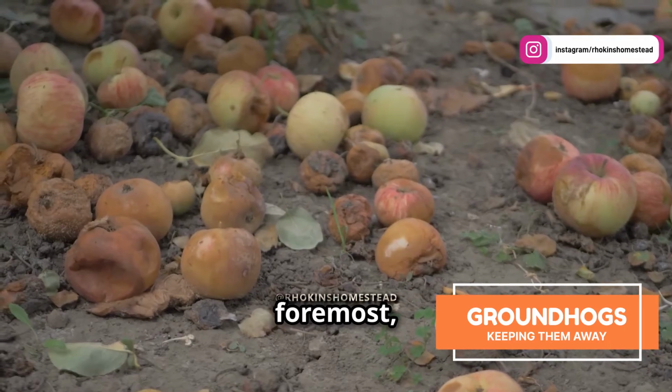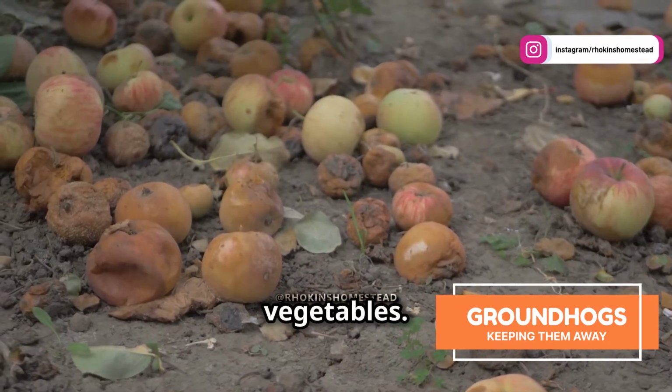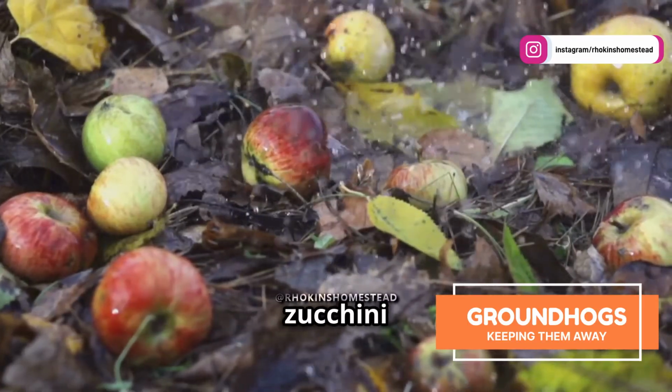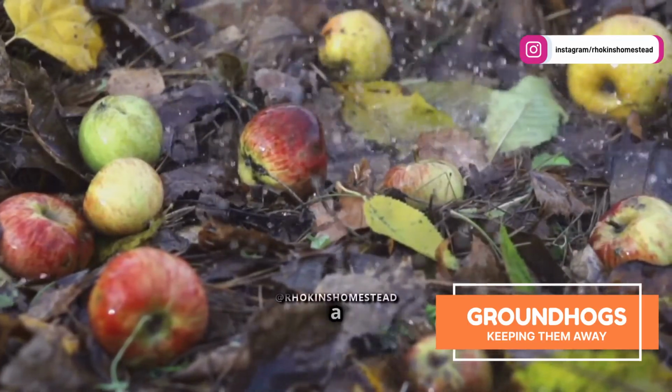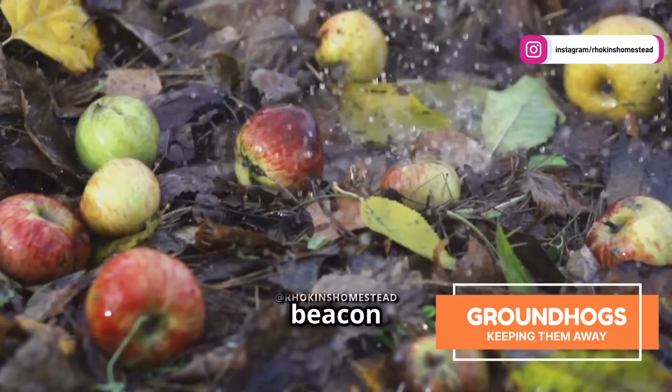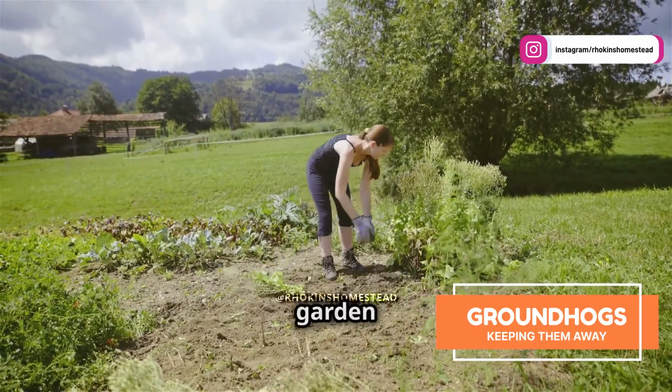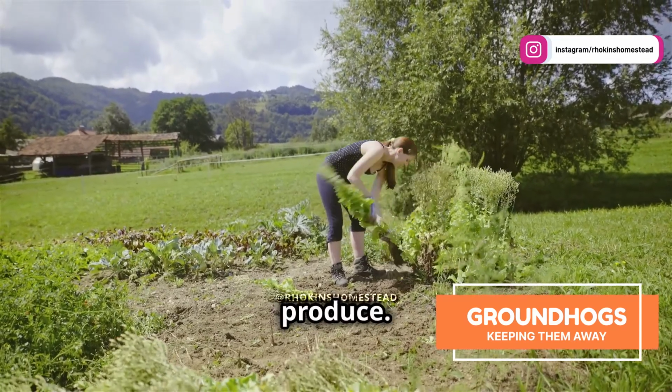First and foremost, let's talk about fallen fruit and vegetables. Those overripe tomatoes, dropped apples, and stray zucchini might seem harmless, but to a hungry groundhog, they're like a beacon of deliciousness. So make it a habit to regularly patrol your garden and remove any fallen produce.